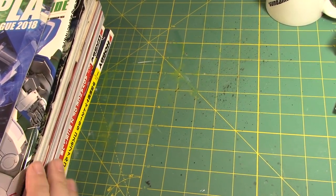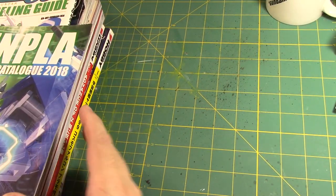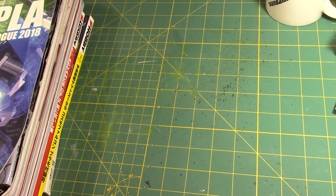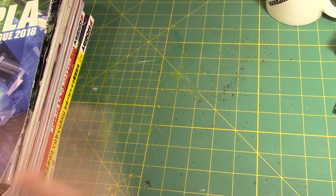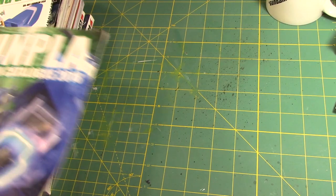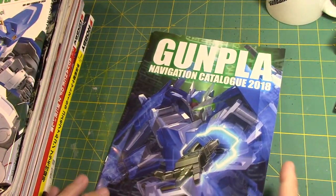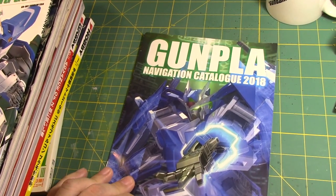So we're gonna go through this step by step. And some of these I think I remember doing reviews of these a long time ago. So I'm not gonna do it again. I'll just breeze right through it. We'll just look at more important things at the time. So we're gonna begin with the catalog that came out last year.